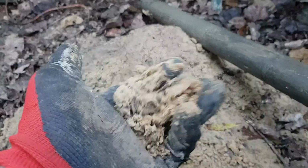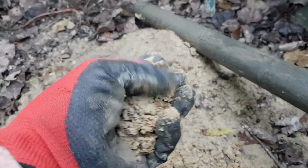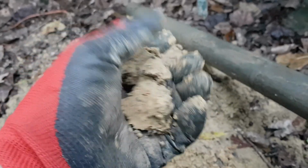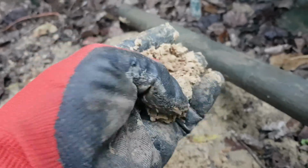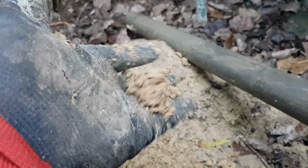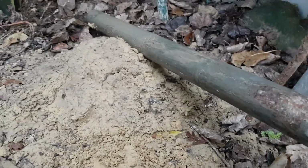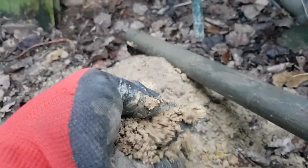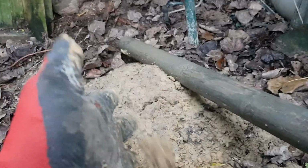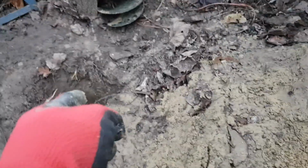So this is our local subsoil here. Excuse the leaves in it. They're obviously not local subsoil, they're just stuff that's blown in. It is a type of sandy clay. I think it's called Wealden clay or Wealden sand or something like that. It's got some proper scientific classification name to it. So that's basically that, and that is what has come out of that hole there.